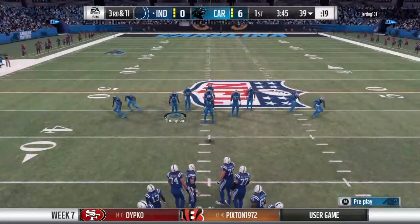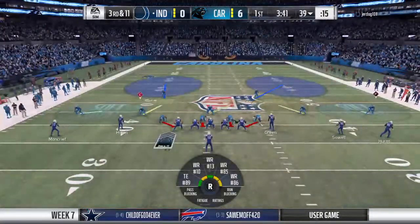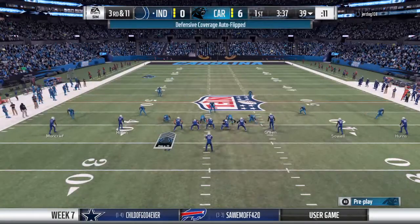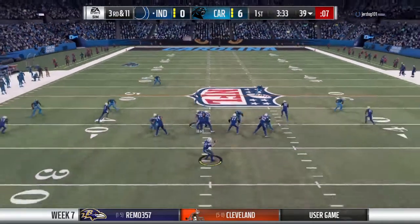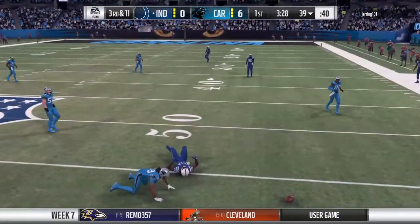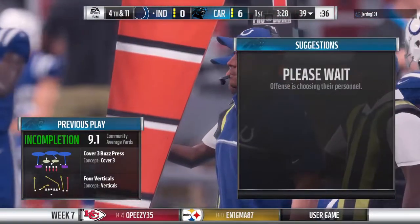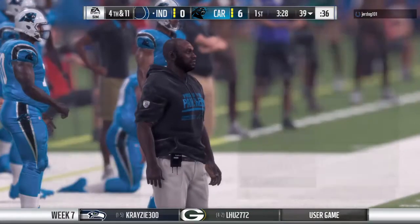3rd and 11. And some extra depth to the secondary here. They're in the dime. Out of the gun, Luck. And he couldn't hang on to it through the contact. Incomplete. This team is not going to make it easy for you. They're a physical group, and we just saw it there on that play.